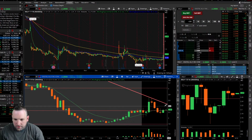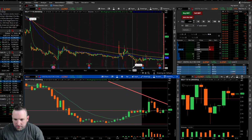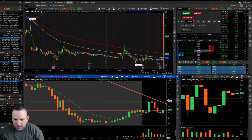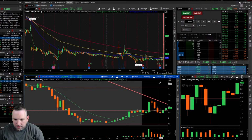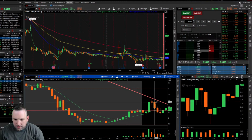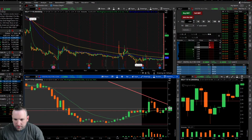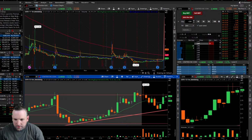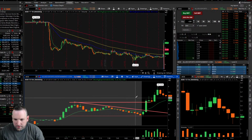I like how DGLY is starting to build higher lows here, but this downtrend just makes me nervous. DGLY closing green, 5 minute. Yeah, it did close. That's what I'm looking at. Now it's starting to pop a little bit. But will it be able to break over this downtrend at 250? That's the question. I think I'm gonna wait this out for a second, see if it can break over that, and then I'll feel more comfortable maybe looking for a little drop down.